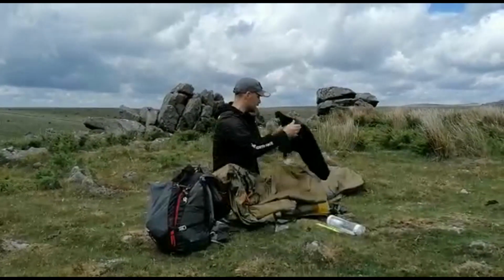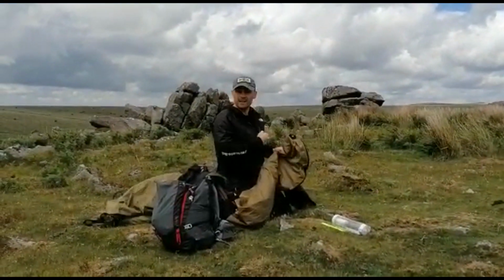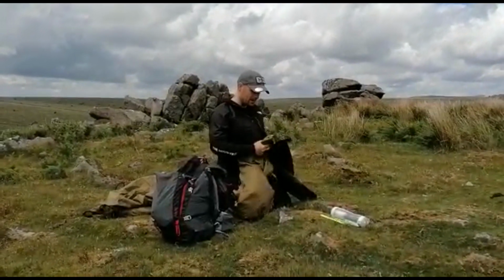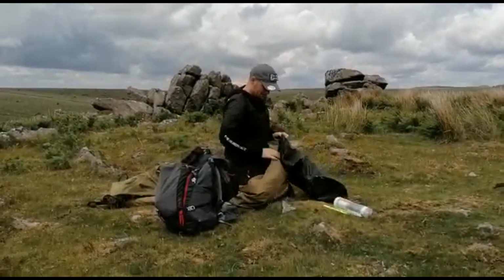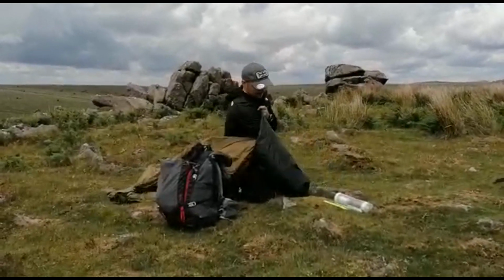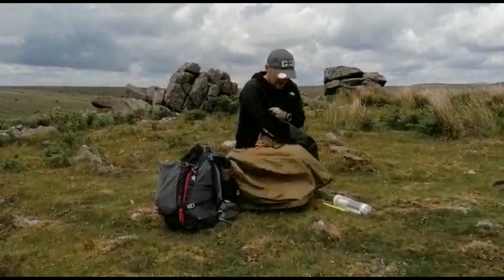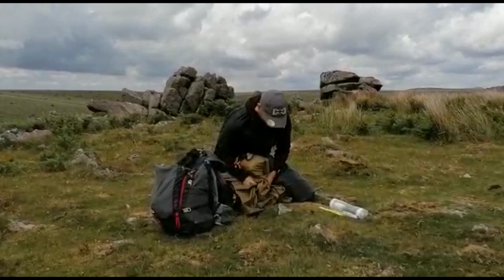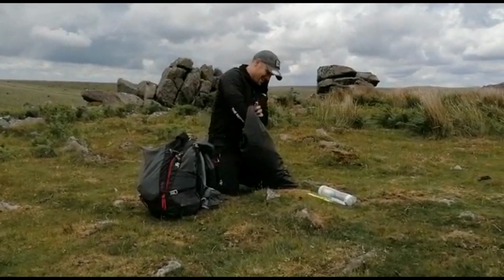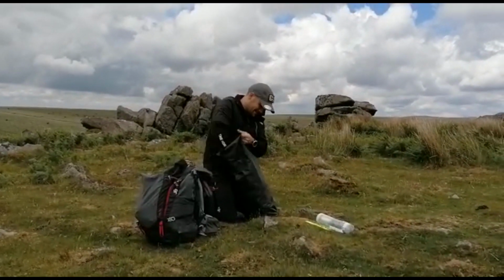When I'm packing a Zelta shelter away, I'll always go tail end first. Reason being is, while I'm stuffing it in the canoe bag, it's going to push all the air out of it. So I'm going to stuff it in and use every bit of the space at the bottom, like so. And as you can probably hear, all the air's coming out of it as I'm stuffing it. See? That's it, pushed all the air out, squash it all in, like so.